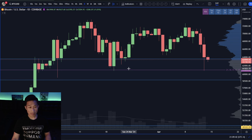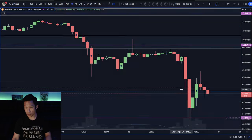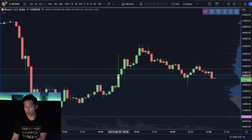But anyway, the play that I love, as you've heard me say many times before, and if this is your first time, welcome, is a pass under the POC with no follow, right? Because if you pass under the point of control, don't see follow through, and move back over, that affirms that structure is demand, and the first place they should try to get to is the value area high. So if we zoom in, I would not be surprised if on the smaller time frames you did see some stall there. Honestly, not that much stall. I assume there would be more stall there.